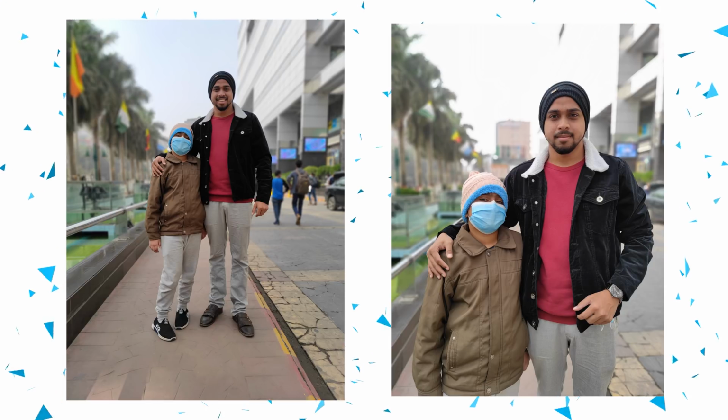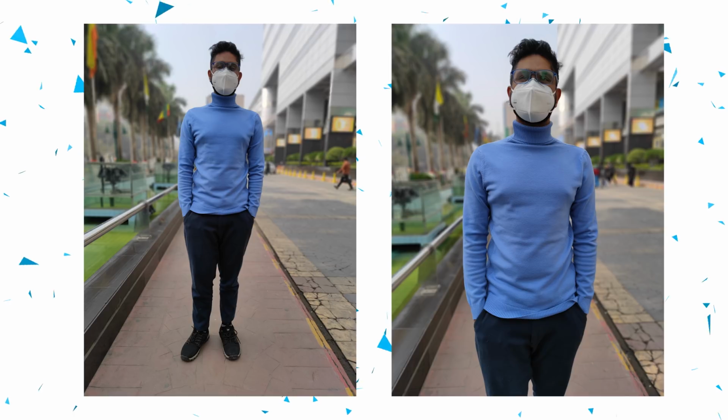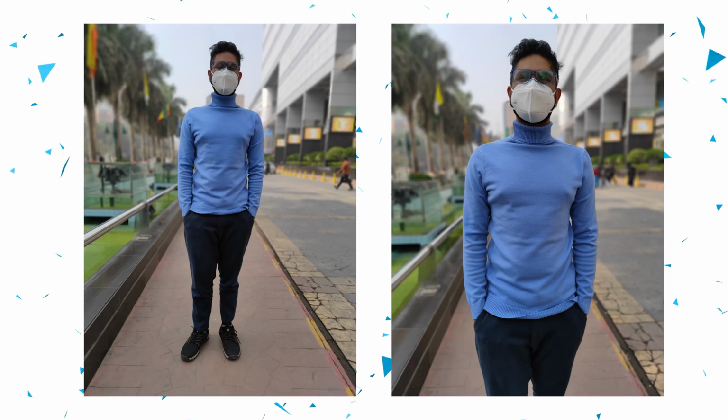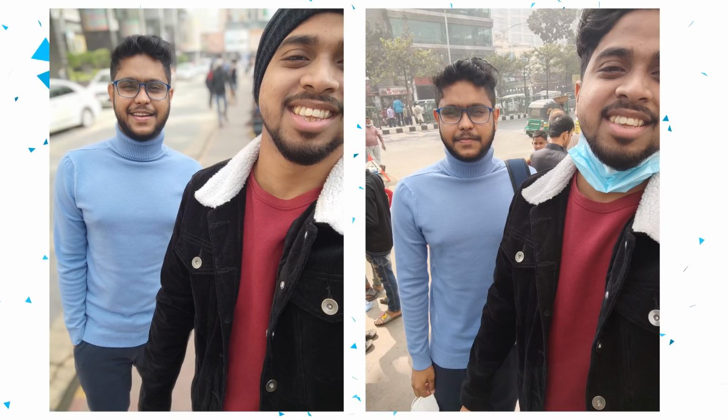But the images here look more colorful, have a very good dynamic range, enough detail and enough contrast. No complaint about the camera. But the front camera does not perform that well. If I compare the quality with the rear camera, I would say this has almost half the quality of the rear camera.